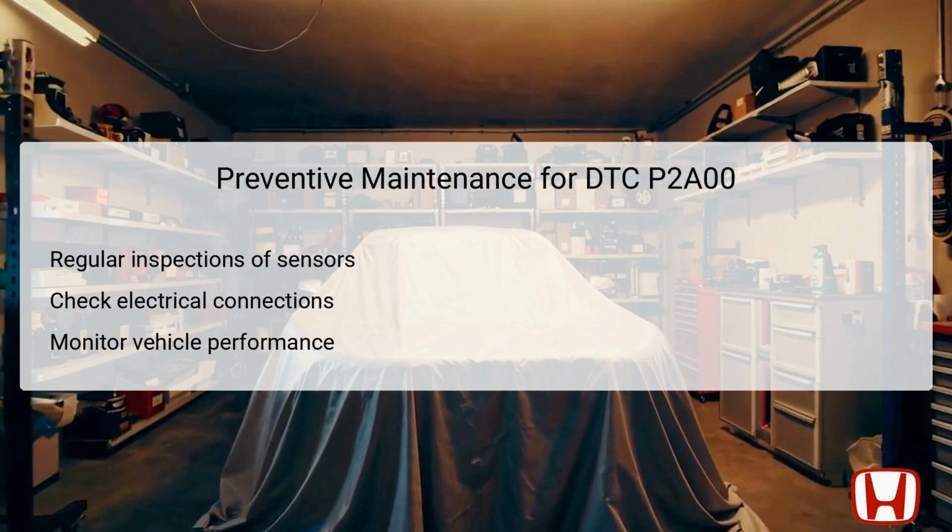Preventive maintenance plays a pivotal role in mitigating the recurrence of issues indicated by DTC P2A00 and ensuring the optimal functionality of the vehicle's emission system. Regular inspections of all A/F sensors and related electrical connections can help uncover any early signs of wear or malfunction. Periodic checks should also include looking for corroded or loose terminals, which can significantly affect sensor performance and cause erroneous readings.